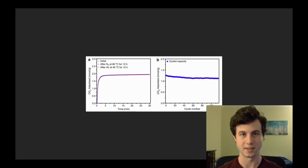So, I've shown that they solve the toxicity issue by using just sugars as the framework. They've also gotten rid of the irreversible reactions. And, of course, the last issue they have to work with is the selectivity of it, to see if it absorbs other things from air. In the first part of this figure, it shows a graph of the CO2 absorbed over a certain amount of time. Of course, it just goes up quickly and then levels out.